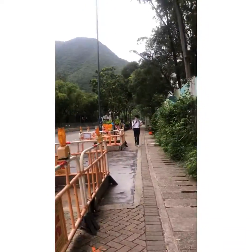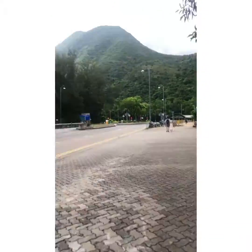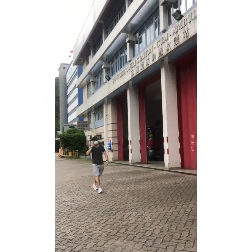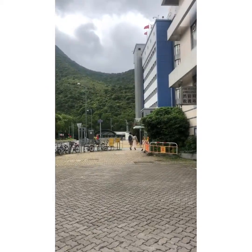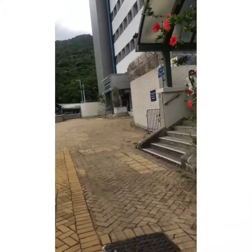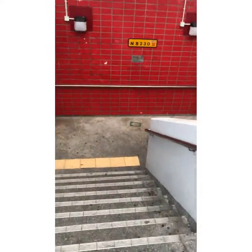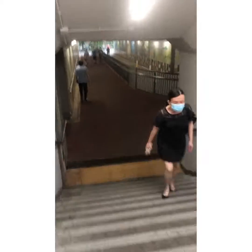We are heading again to the fire station. Yeah, this is the fire station, Tung Chung Fire Station. So next to this building, we're gonna cross, there's a lift. So we don't use the lift. This is the lift. We use this underpass. Going down, walk down to the underpass and turn to the right.